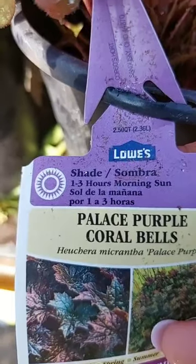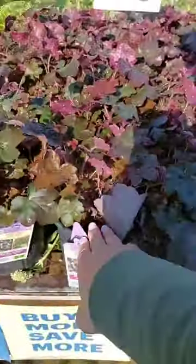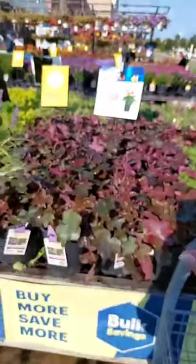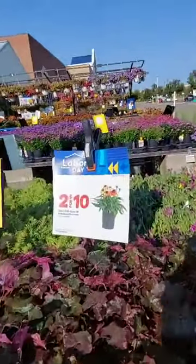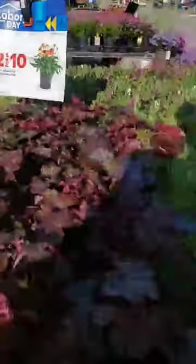But you can also provide shade in a sunny area by putting these behind taller plants. See? So you can make your own little mini climate, microclimate. And it says here, Labor Day sale, 2 for $10. 2 for $10.